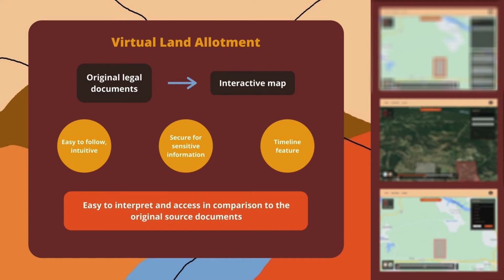The problem of the original legal documents is that they are difficult to access and interpret, which is solved through the interactivity of the maps on our application.